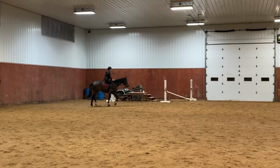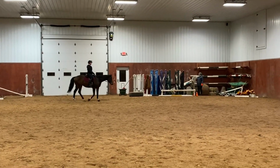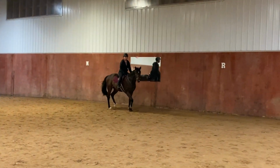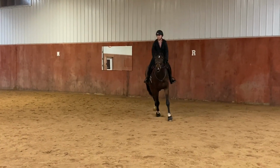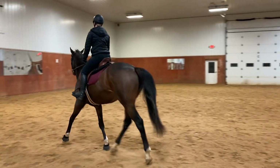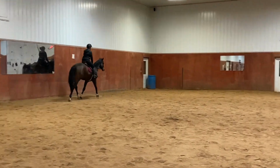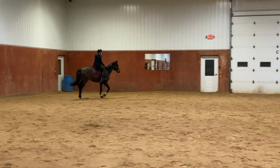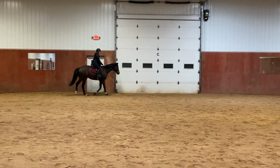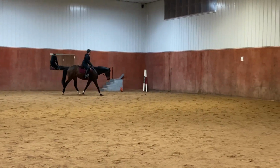Circles, figure eights, changing direction, walk to trot, just to make sure that he's actually listening. Every time we start from the walk to the trot again, he's a little bit uppity, so you can see he's kind of raising his head above the vertical and just seems a little bit more tense because he just thinks we're going to canter. And he had a lot of energy, but I thought he did a really nice job of kind of holding it together. So we worked on framing a little bit.